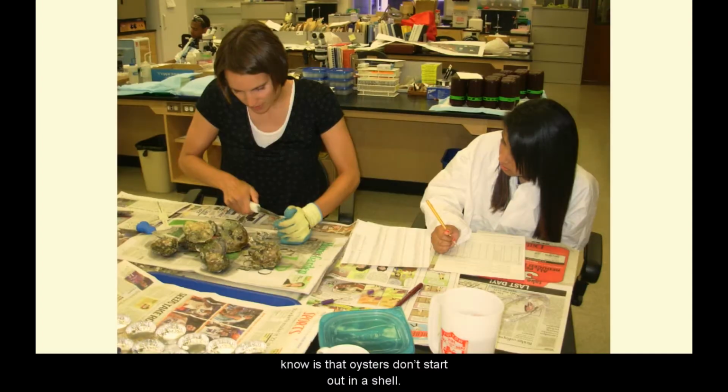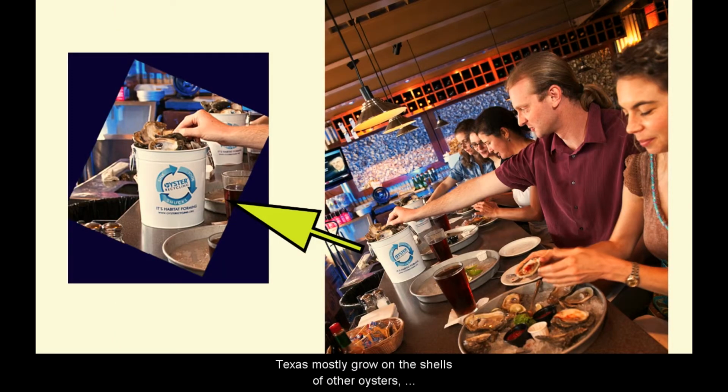What many people don't know is that oysters don't start out living in a shell. After hatching from tiny eggs, the soft oysters drift in the water, pulled along by currents in the bay and estuary for about 3 weeks. They then find a hard surface upon which to attach, and once attached, it's only then that they begin growing their shells. Oysters in Texas mostly grow on the shells of other oysters, forming an oyster reef over time.